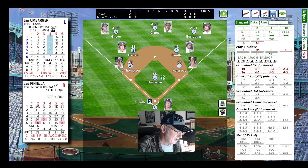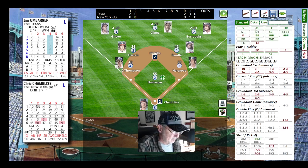Oh, that boy. All right, so that's going to be a drive down the line, one hop off the wall into the corner, played by Grieve. Into second base is Piniella. Here comes the throw, the tag by Randall, and he's in there. A double for Piniella. Nice slide.